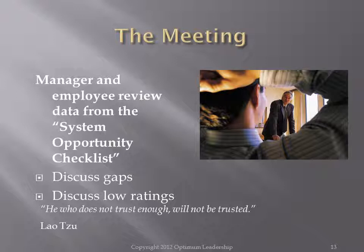After the discussion about the relationship self-assessment checklist, the manager and the employee move on to the system opportunity checklist. Ideally, the trust level is higher. Now the employee and the manager can look at the ratings for each of the questions about how the system is impacting the individual, and talk about the gaps, talk about the low ratings, and make agreements about how they move forward to identify or remove these barriers that are preventing a performance improvement for that individual.